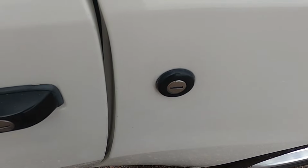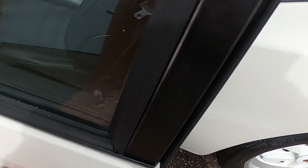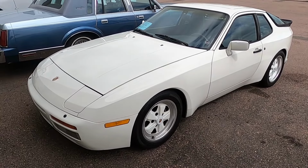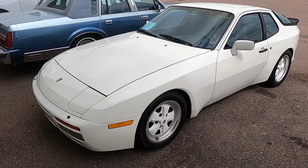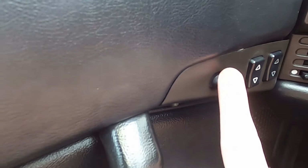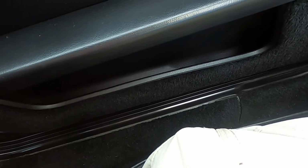Another fun fact is the door keyhole is not on the same panel as the door handle, which is pretty rare. Now let's look at the inside of this Porsche 944 Turbo from 1986. Here's our door panel. It's quite simple. You can lock the doors by just pressing that down. There's your door handle. It also has power mirrors. It also has power windows. On our door cards as well, it has these little map pockets.